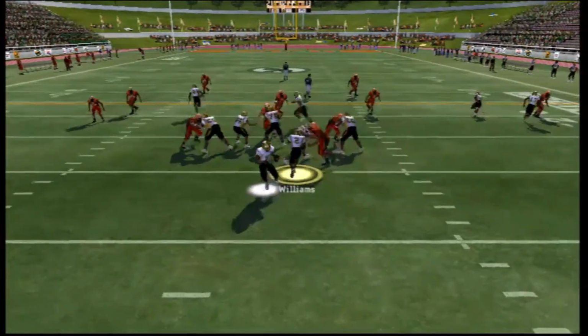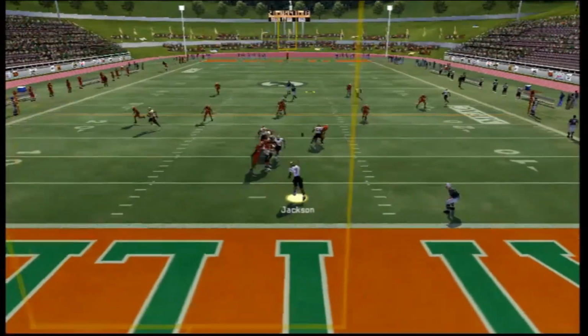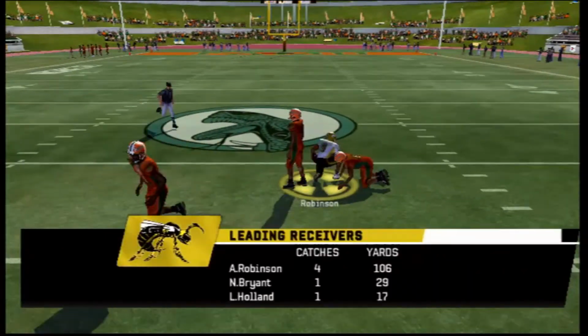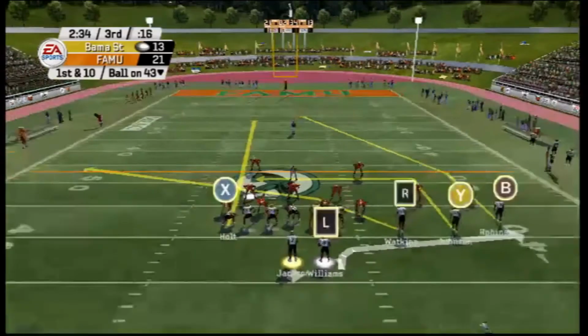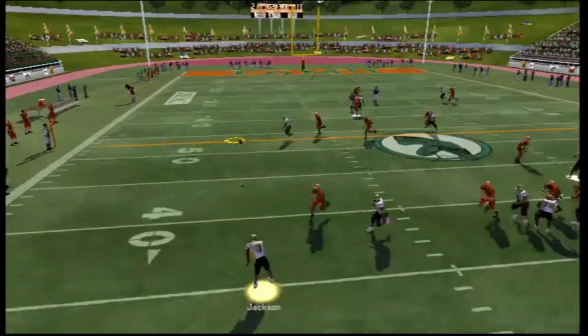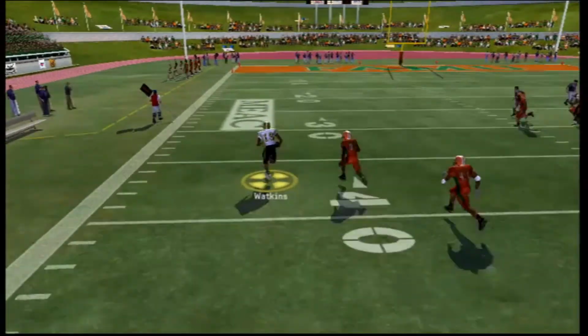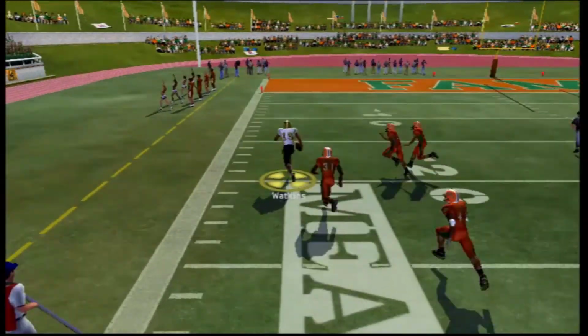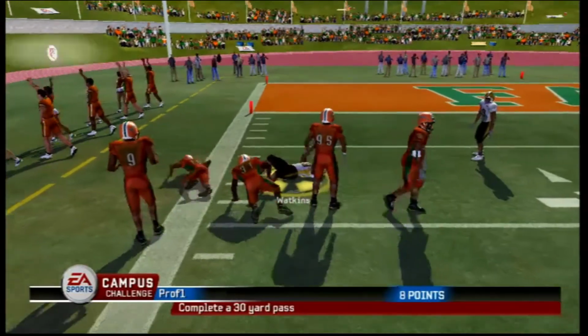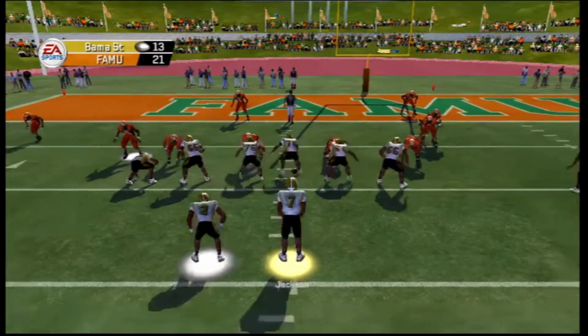Now we're down by 8. But the Hornet offense is showing no fear, as TJ finds A-Rob downfield again. That's 4 catches for over 100 yards for Robinson. Next play, there goes TJ rolling out to the left. This time he finds Watkins. Watkins is by himself. To the 20, to the 15, to the 10. He's brought down around the 8-yard line, and it's 1st and goal for the Hornets.